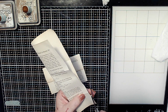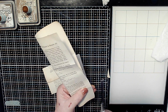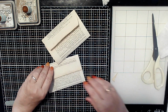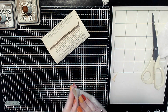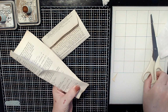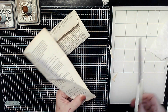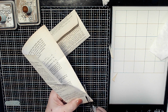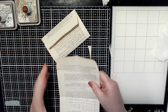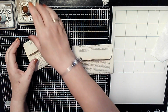So I'm just going to round this. Oops, I was right in the first place. Round it and take it down to there, so it gives you a nice finish on the flap. And to do that, I just fold these in and keep them together so I've got it even. Like this. So it's like that.